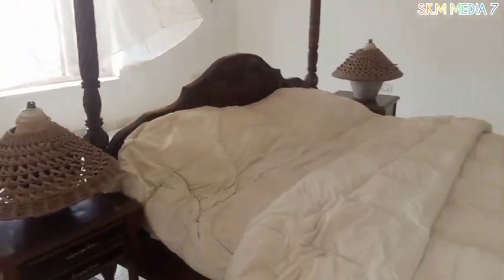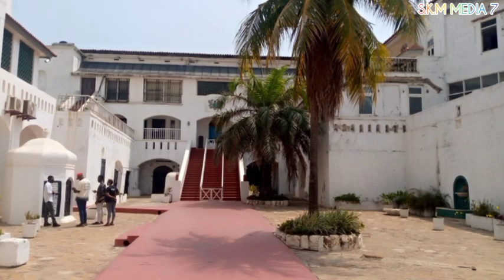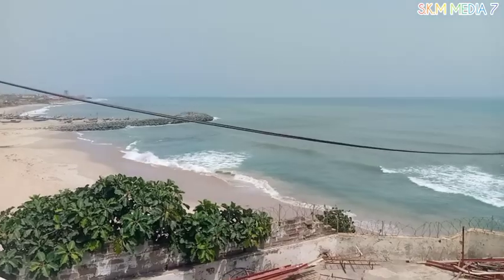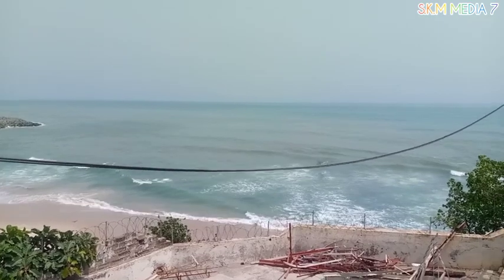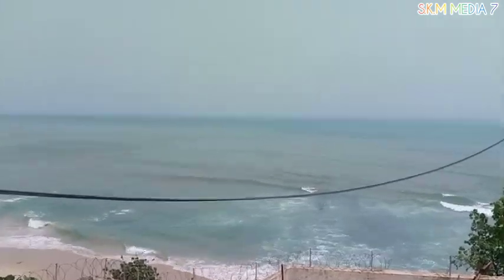Where we are standing, this is the main courtyard. This is where the slave market took place. Most of the slaves that were kept here were from different parts, not only Ghana. We have other African countries. They walked all the way here. By the time they got here, they were worn out, tired and stressed.